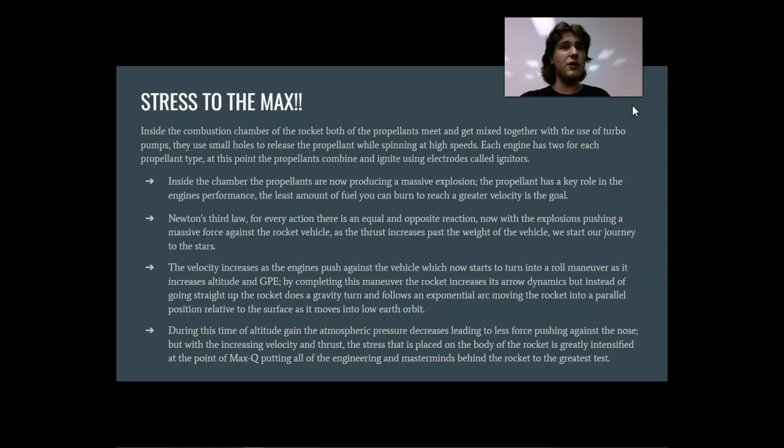And so to make it into orbit, you do a circulation around the Earth. You're trying to go parallel to the surface, and that's what causes our orbit. Because of the speed of the rocket, it is able to miss the surface and just keeps falling in a controlled way. During this time of altitude gain, the atmospheric pressure is decreasing as you go up into the upper levels of the atmosphere.